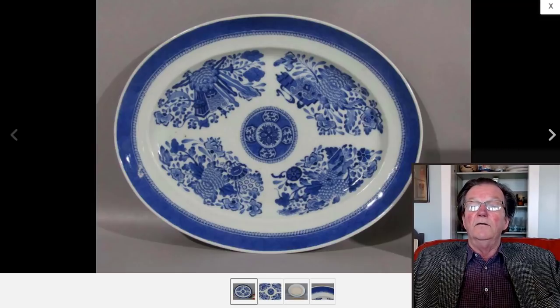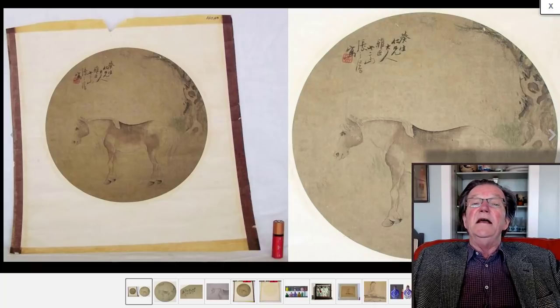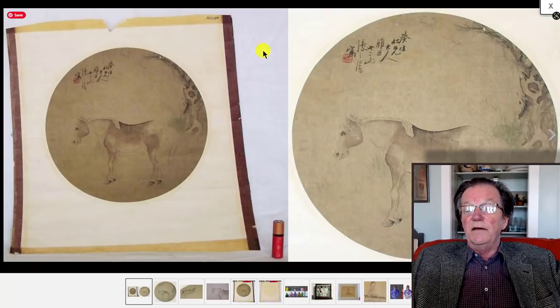And whoops, what happened to it? Hold on a second. Oh, we lost the page. Oh, well. Anyway, that Fitzhugh platter and all the other things did quite well. That plate, let's see if we can get back to it. Hold on. It was down here.